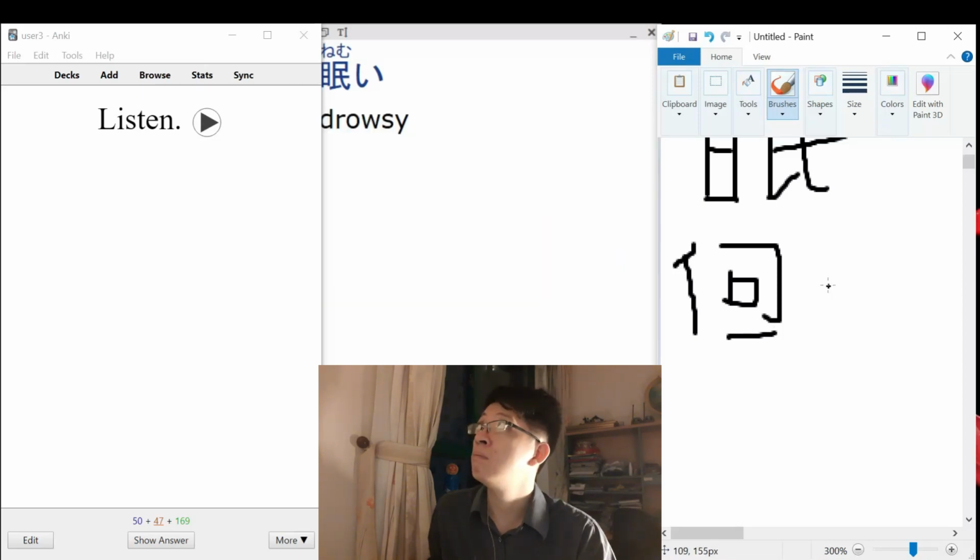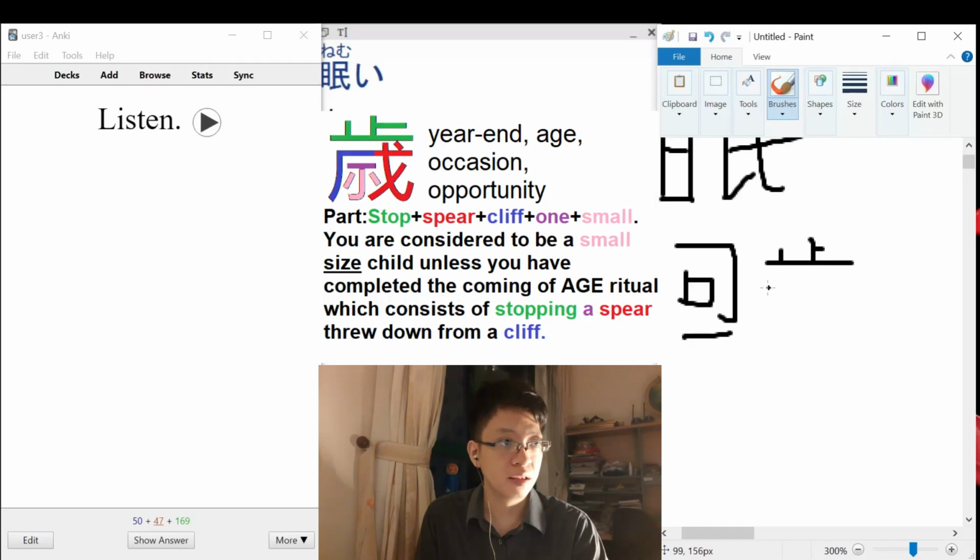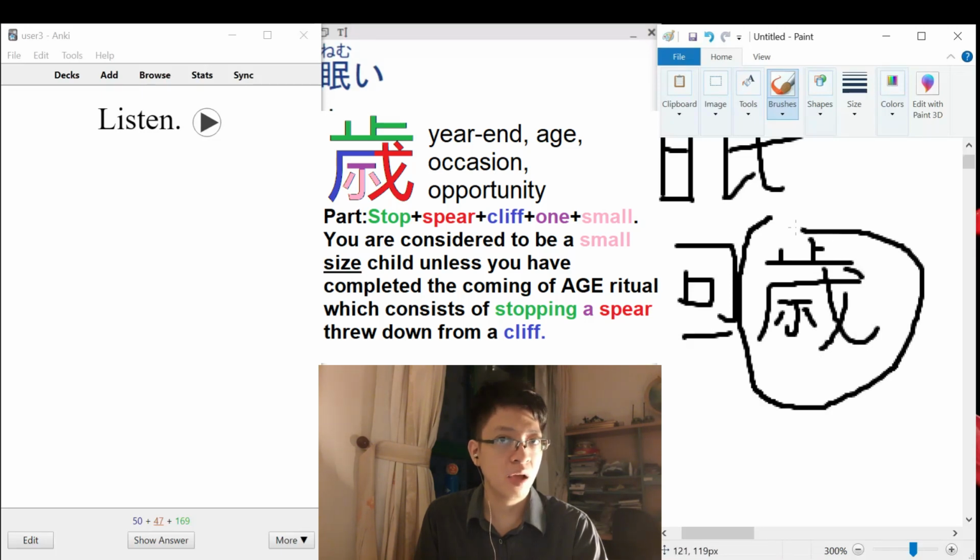And then this one, like I said, it's a pretty fun one to think of in terms of mnemonic because we have a lot of different parts. The first part is this, it means stop. This part here is a cliff. This part here is the number one, and then small. And the final part is a spear, and this one means age or years old, right?